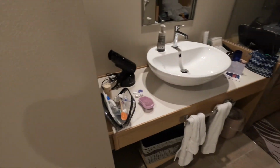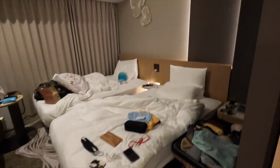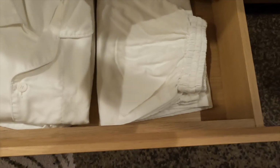The mirror, counter. It's messy because this was actually the second day that I filmed the tour of the room, but I wanted it included in the first day footage. And then we're gonna peek outside, and the view is of the fish market, I believe. Every single hotel provided pajamas.